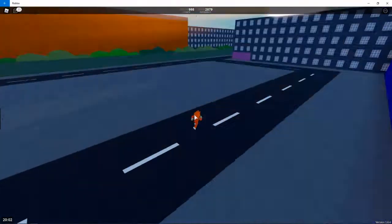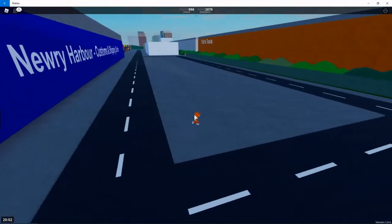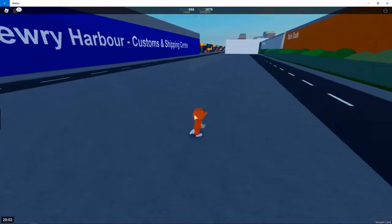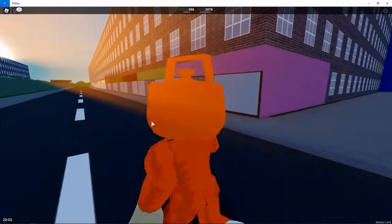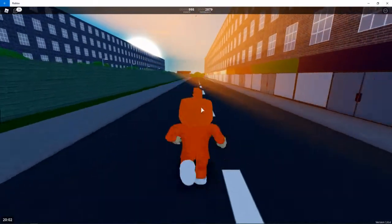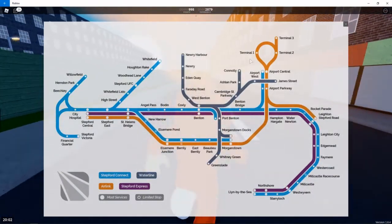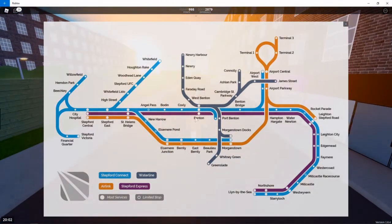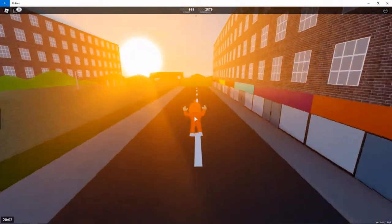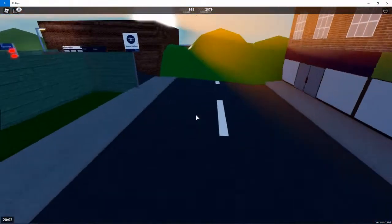But once you're at Benton, well, Waterline in general has very few services, sadly, but especially here, it's going to take you quite a while. If possible, just end up taking a train to Newry, and then you could just walk here. However, I don't recommend that, but you could, or if you're lucky, you will just get the Newry Harbour service.